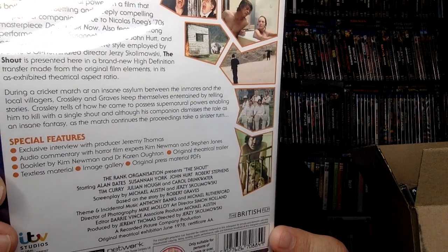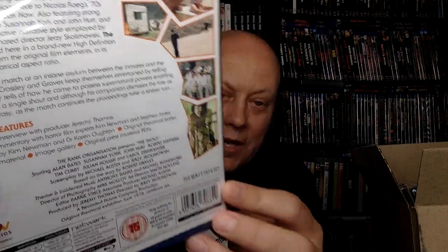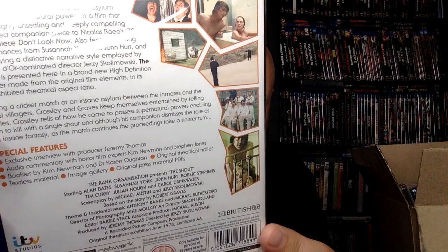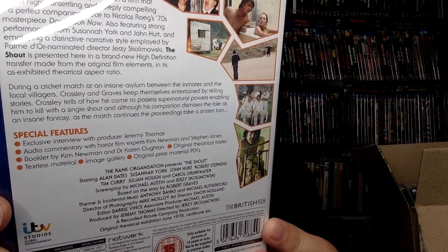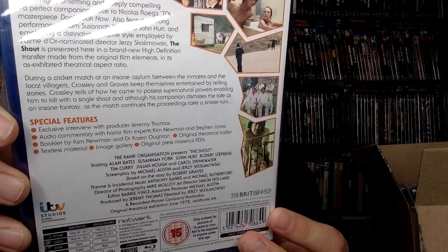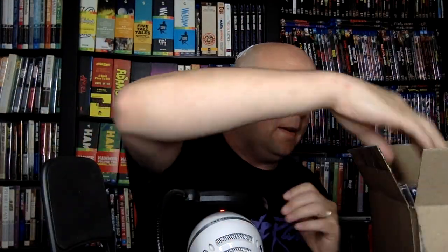Exclusive interview with producer Jerry Thomas, audio commentary with horror film experts Kim Newman and Stephen Jones. Another reason I picked this up. I love those guys. I love their commentaries, and I can't wait to hear what they have to say. And the booklet by Kim Newman and Dr. Karen Oughton as well. So this was another cheap one, $13 or $14, I think.